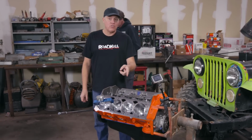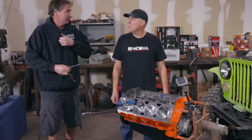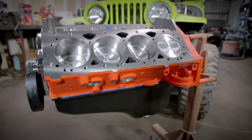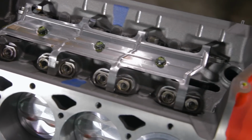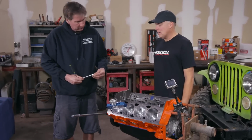The cam is a hydraulic roller. It's 221, 226 at 50 on a 110. I like that. Yeah, it's pretty good. It's got forged pistons, 18cc dishes in it, and with the head gaskets we're using, and a 64cc head. Plus, we should probably check the deck height. It's in the neighborhood of 9.5 to 1. I bet you in truth it's like 9.25 to 1.